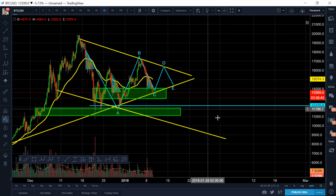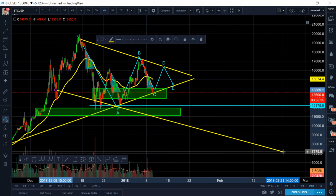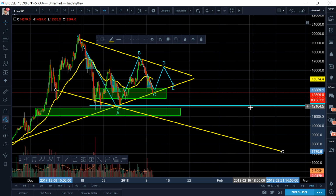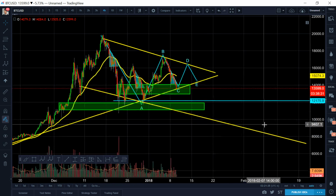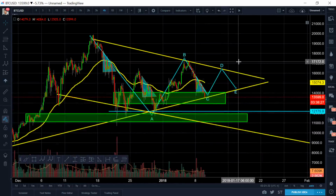Is it going to finish a descending triangle pattern and then break down to maybe make a flag, or what? You know what I mean? So there's a lot of things to consider right now, and it's just guessing at this point, to be quite honest, what it's going to do.